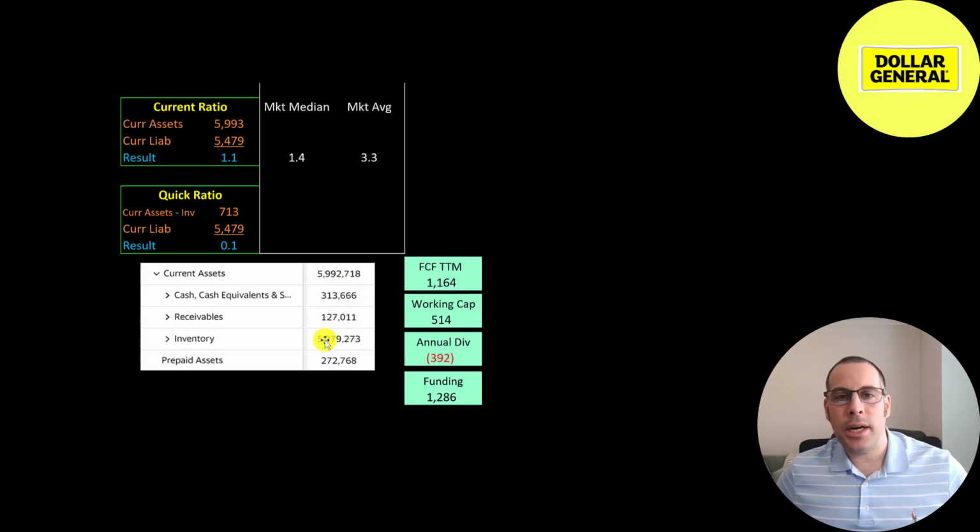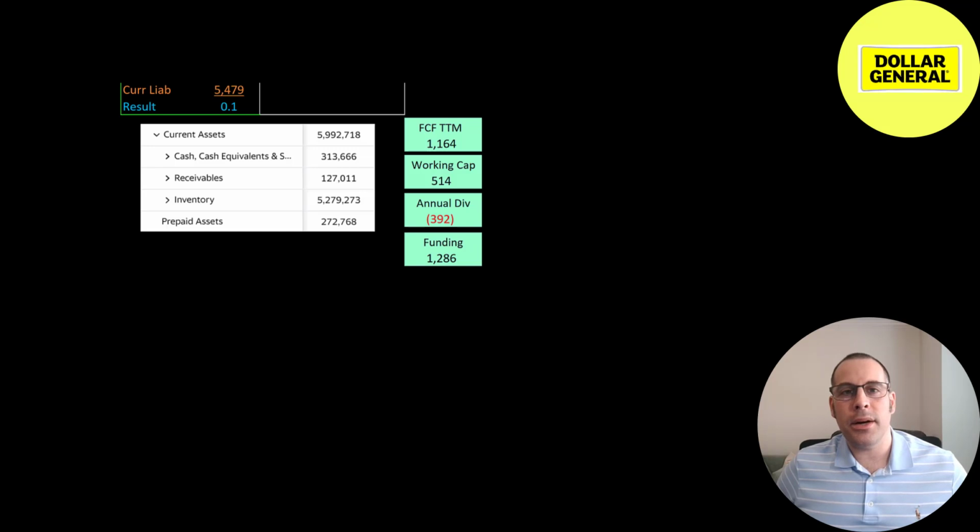At any given time, they're going to have a lot of inventory, but that inventory is turned over pretty quickly. If a company is sitting on a lot of older inventory, that's a big problem. They can move inventory really quickly, plus they have a ton of stores. If there were certain items that they couldn't sell, they would just mark them down until they sold them. So they do seem to be well capitalized.